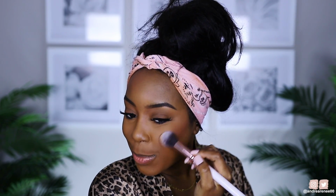Okay. All right. So I'm going to go on this side using the darker one. I'm going to pick up that other brush that I have and just use the darker shade. Y'all, I cannot believe this.